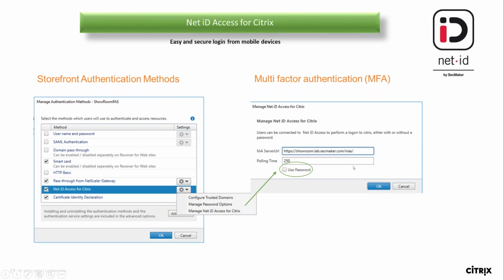And one of the more important settings is if we want to use passwords. So if we choose to enable the use password option, we will actually have a multi-factor authentication based on certificates. So let me show you how it could look.